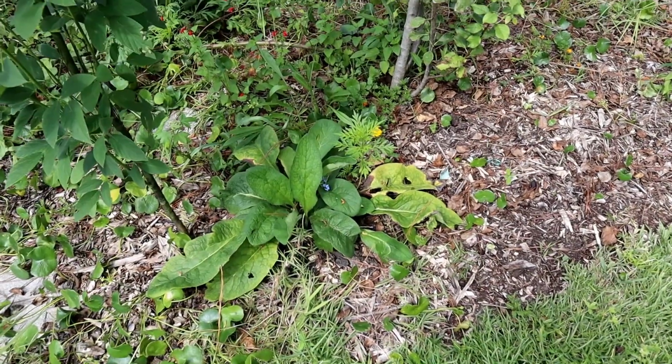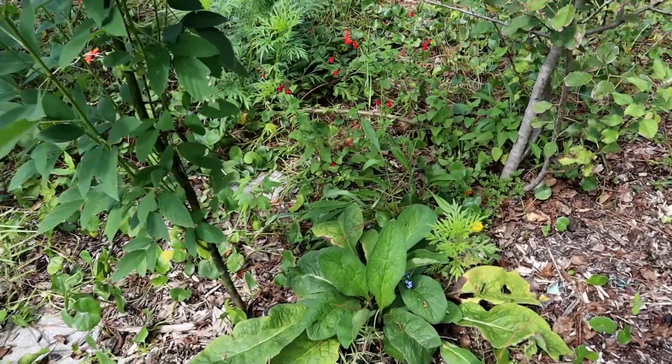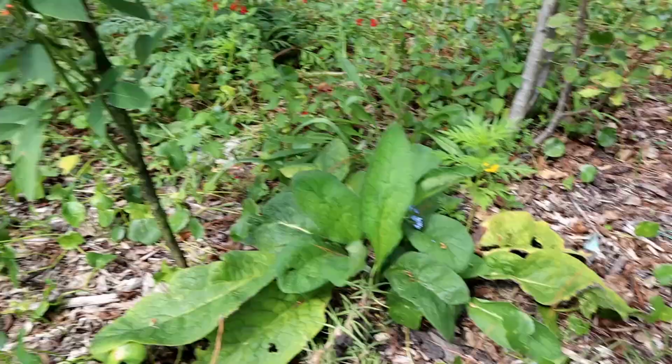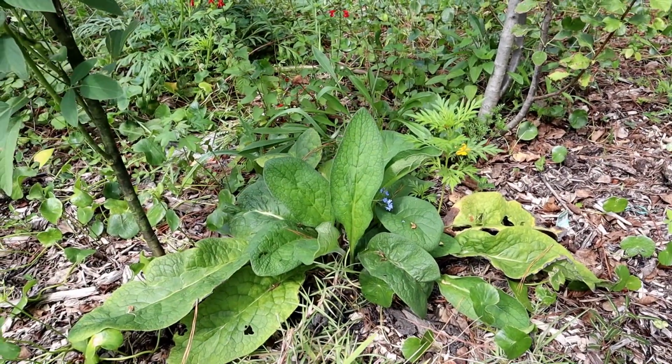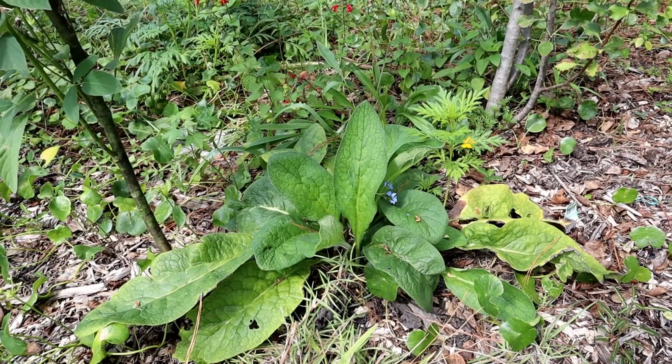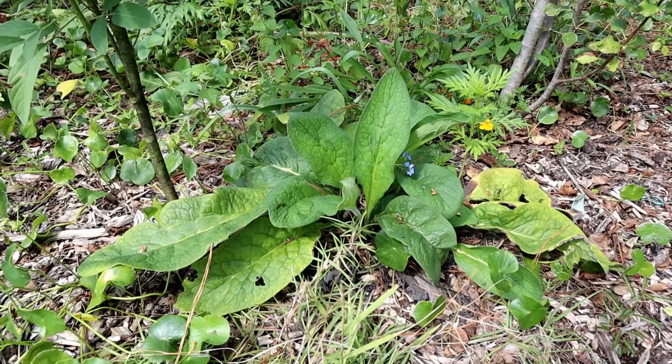So this right here is my comfrey plant. Now comfrey really doesn't care for the heat, but I kind of nestled it in here. I've got the pigeon pea next to it. But it's doing a lot better this year. I had it in another spot, and then I took a cutting from it and grew another plant. The original spot died, but now the comfrey's coming back.